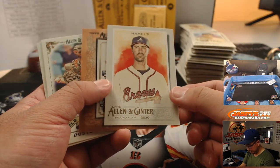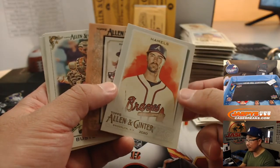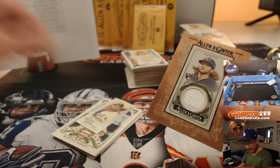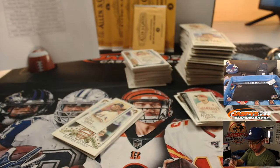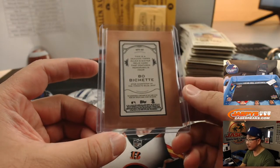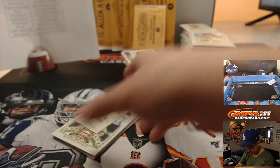And we got a rookie here in the frame. It's Bobichaud. I was hoping it was going to be an autograph. That is for Max and the Bluebirds. Gets the Bobichaud relic. Mini relic in the frame. The frames look really cool.